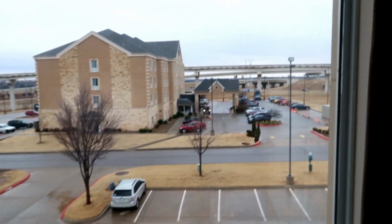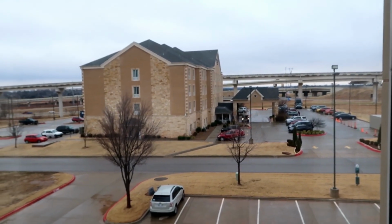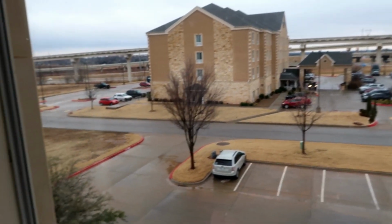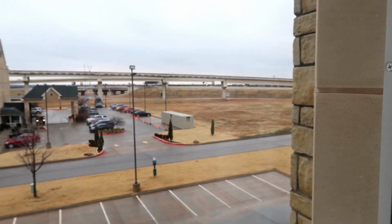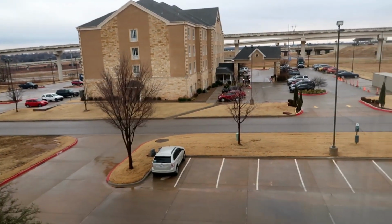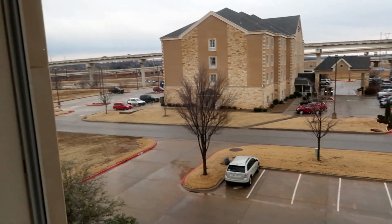This is our view, which is the back of the hotel, right? It's the side of the hotel. So today we're going to the baby shower, which is the whole reason why we're here.